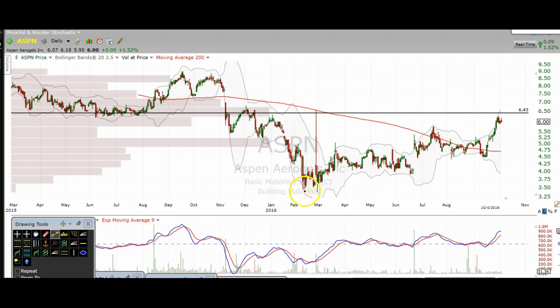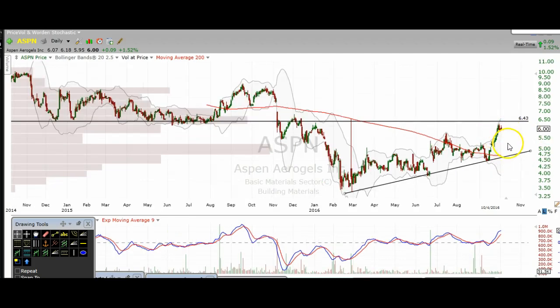Another thing that I'm seeing right here is a decent uptrend line. Here's a touch, there's a touch, here's a touch. So look for that. And that lines up okay with the 200-day moving average as well. So that could act as support. If we break back down below here, look for a bounce in the short term against that uptrend line and the 200-day moving average.